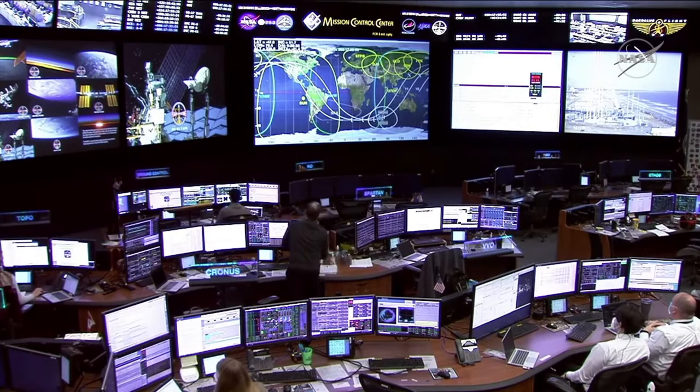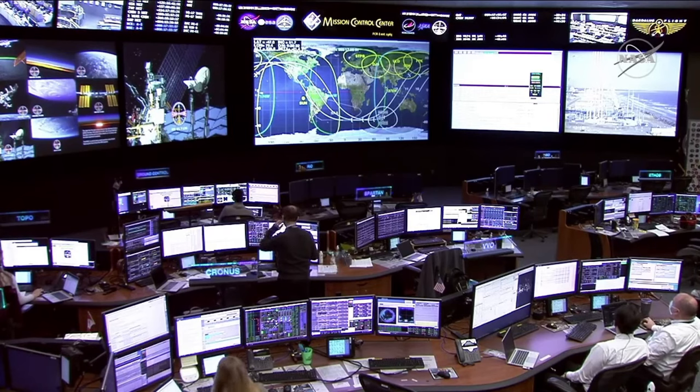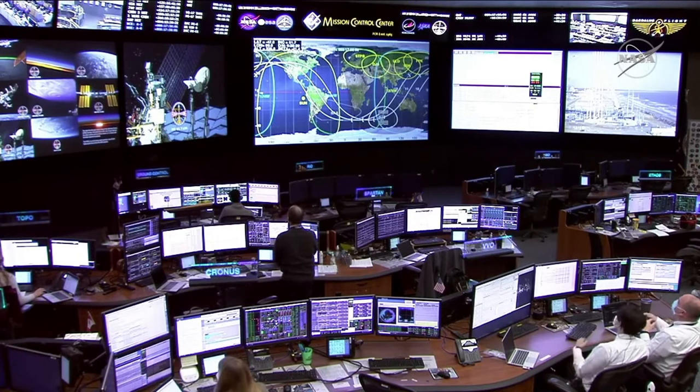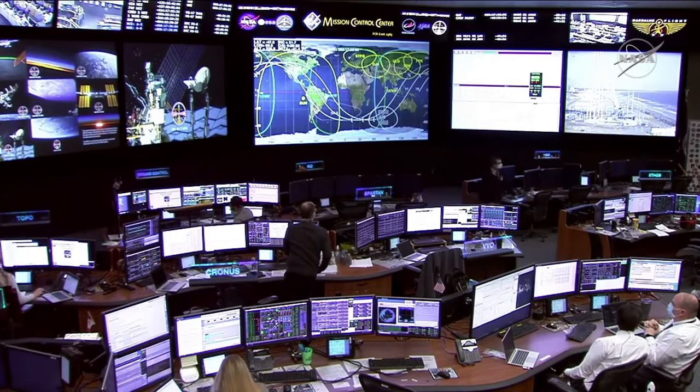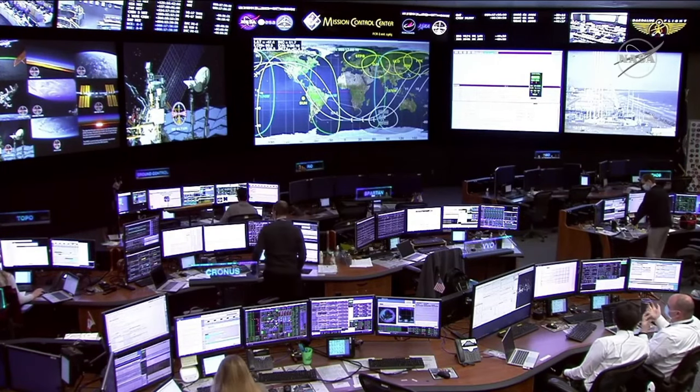The crew might be able to start some cargo operations on Monday, but the bulk of the first critical transfers are expected to take place in earnest starting on Tuesday. And then we're expecting to have Cygnus attached to ISS until the end of May, and we're really looking forward to having all this cargo on board.